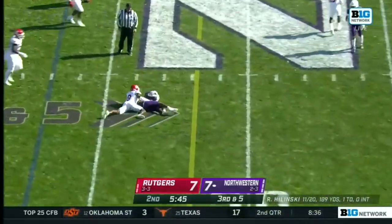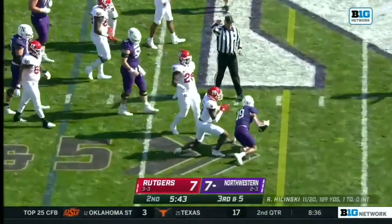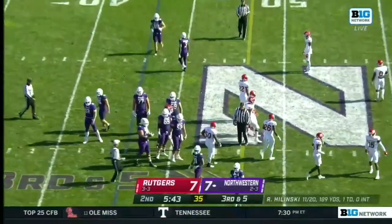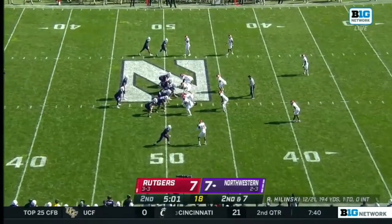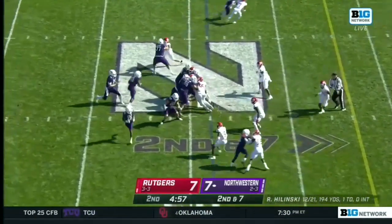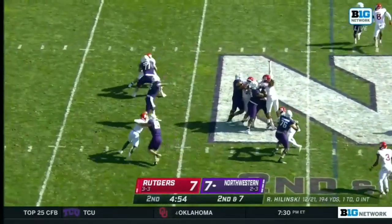Hilinski. It's going to be close. It looks like a first. Right at the 48-yard line on a catch by freshman Jacob Gill. He has to play well. When he's playing well, his defense is playing well. Later this year, Fatukasi will reach 300 career tackles for Rutgers.